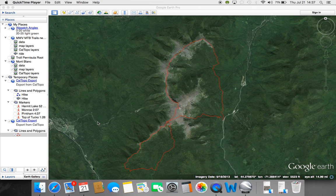And it goes over the signature range in the White Mountains, the Presidential Range. I've called it the Presidential Figure of Eight. You can see it on Google Earth here, how it looks like a figure of eight. And I thought I'd just do a little tour of the figure of eight. It starts at Pinkham Notch.